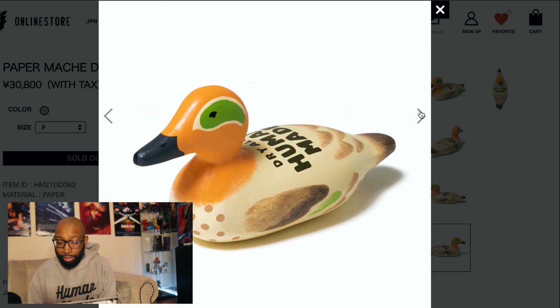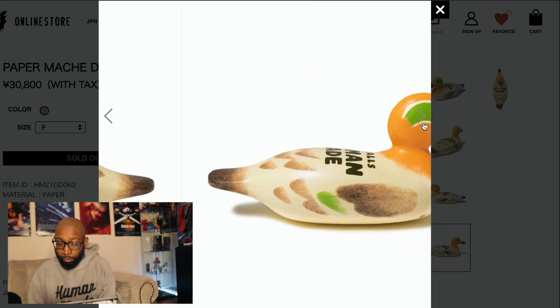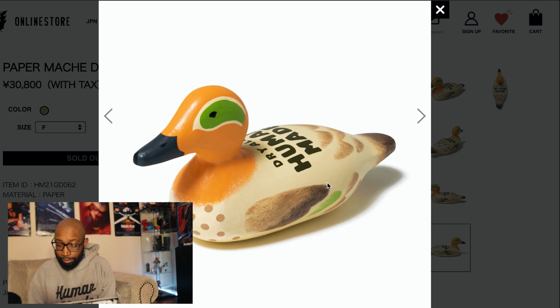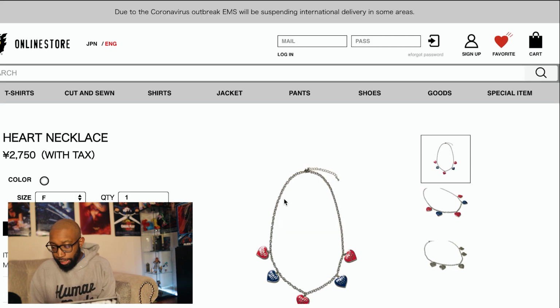So this is what it looks like, the top view, quarter view, back quarter view, side view, other side view, top down. I'm glad that I got this, because I just think these are so damn dope and unique and different. So thank you, Nigo, for dropping another paper mache display duck. And this is the last thing.